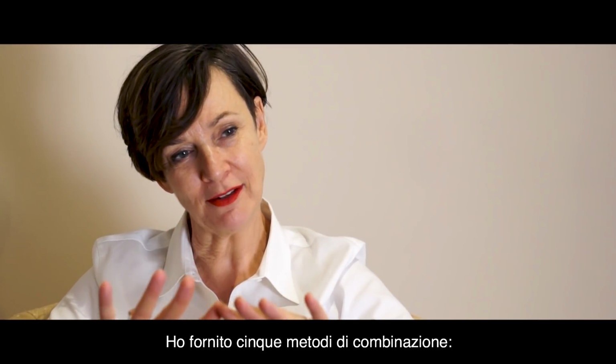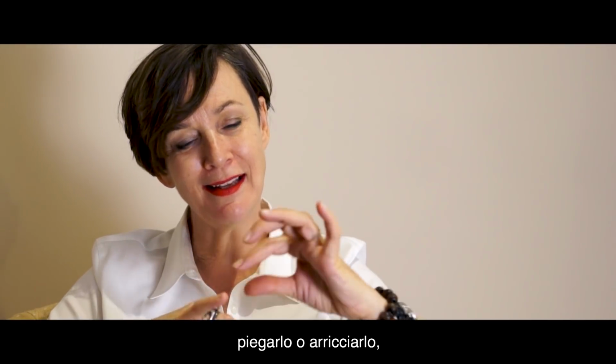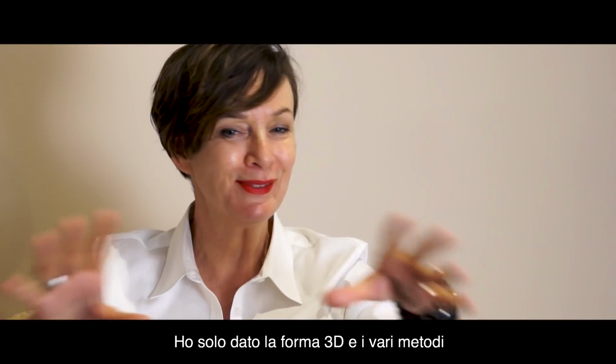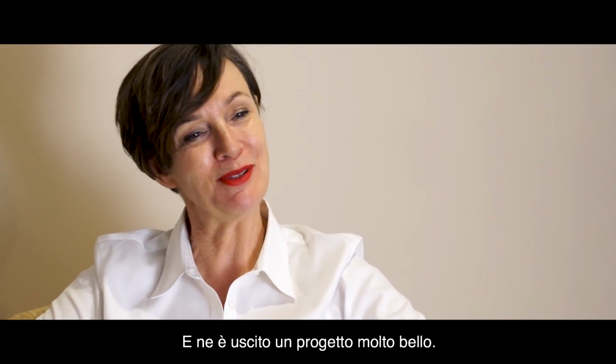I gave them 5 methods of attaching. So they could stitch, they could use rivets, they could bend, and they could pleat. But I did not tell them where. So I gave them the 3D shape and I gave them 5 methods, and I said, whatever works the best for you, do it. And this turned out to be so beautiful.